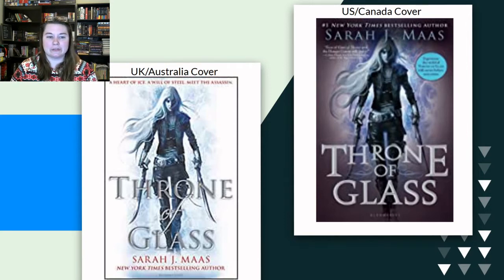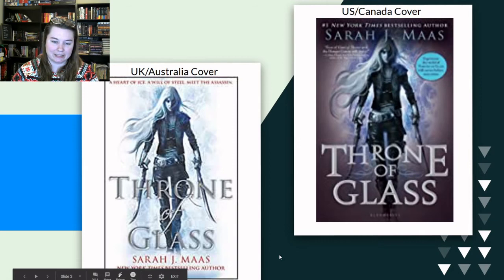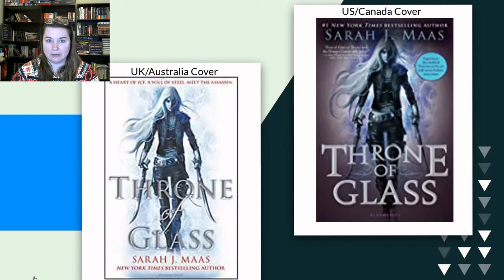But talking about patterns, one of the first emerging patterns that I found is the difference between the UK and the US covers is almost always that the UK cover is physically more white, or lighter colors at least. You can see here with Throne of Glass, the basis of the image has not changed. It's simply the background color and the font colors, which I also thought were interesting. But the US cover has this darker gray tone to it, while the UK Australia cover is basically plain white. And that trend actually continues across the series. I found a collection of Throne of Glass UK books, and they all had white spines. So that's kind of interesting.